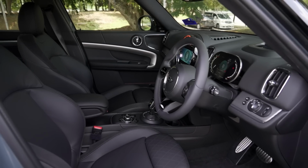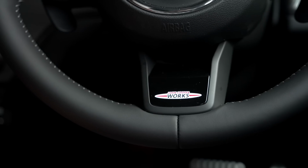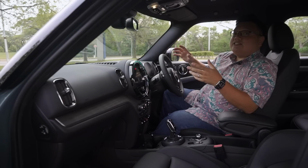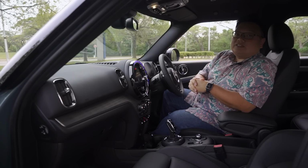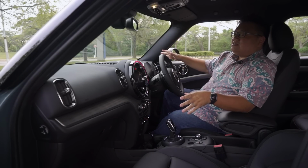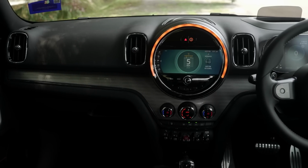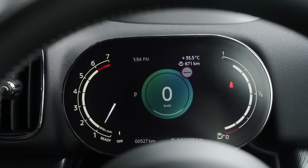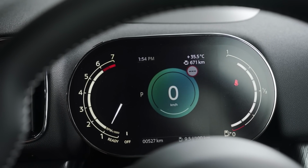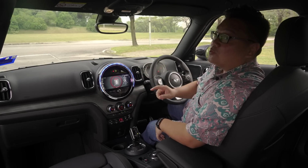Now let's check out the interior. Stepping inside, you'll see the John Cooper Works scuff plates, a logo on the new steering wheel over here, and just a darker shade for the headlining to make the whole cabin a little bit more sporty. But the rest of it is just pure good old Mini Countryman. And by that, I mean a stylish dashboard that is still modern enough even to this day. You get a full digital instrument cluster, a large enough screen with Apple CarPlay and Android Auto that is wireless.